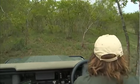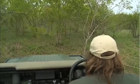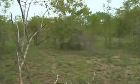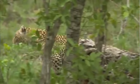Stopped on a log, using it to get a little bit of extra height. I'm just going to try and get us through the gap. How's that building? There she is.